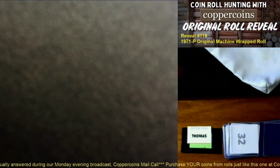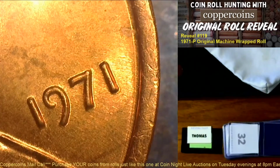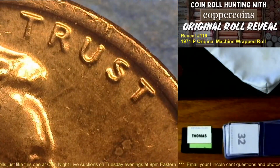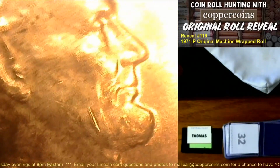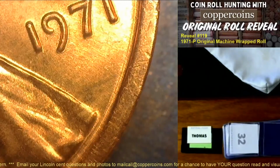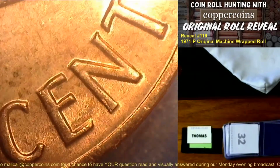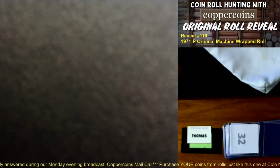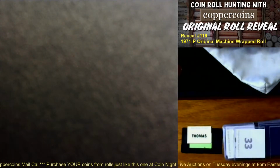Thomas, coin number 32. And coin number 32 looks exactly like this. Yeah, Sissy, it's probably likely that if you do have a bunch of minor double dies, they are the master die doubling on 1972. About half of all coins made that year, or of all Lincoln cents made that year, exhibit that doubling, including the S mints, the proofs, and of course the P and D mints. All right, that's coin number 32 for Thomas.